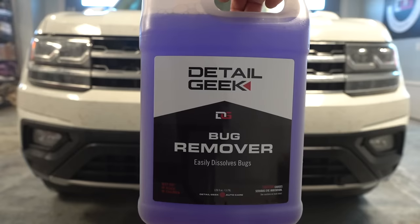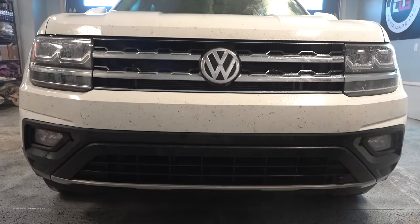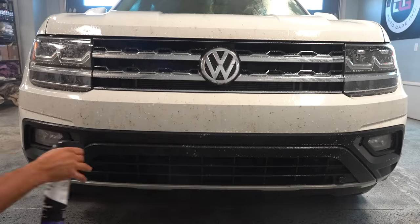Okay, now to deal with these bugs, I'll get some of my Detail Geek bug remover sprayed on, and I can't tell you guys how amazing this stuff is. Simply spray it on, let it sit for a few minutes, and these bugs will easily come off during the wash stage.